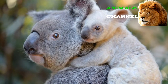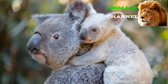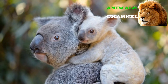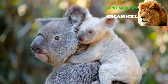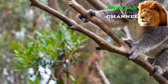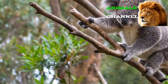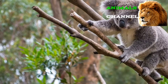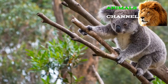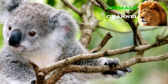Where do koalas live? Koalas live in southeastern Australia. In what type of habitat do koalas live? Koalas live in eucalyptus, inland, and coastal forests. What are some predators of koalas? Predators of koalas include birds of prey, dingoes, and humans. What is the average litter size for a koala? The average litter size for a koala is 1.